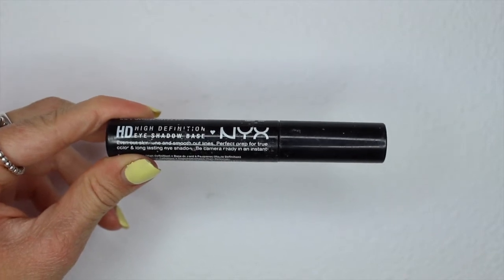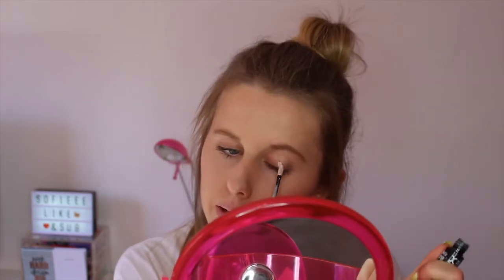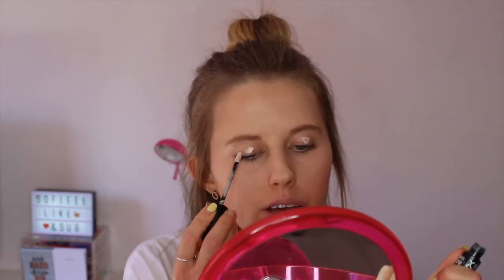I'm now going to prime my eyes using the NYX HD eyeshadow base, is it called? Yeah, eyeshadow base. And I'm just going to put a little blob of that on either eyelid and then blend it in using my little finger.